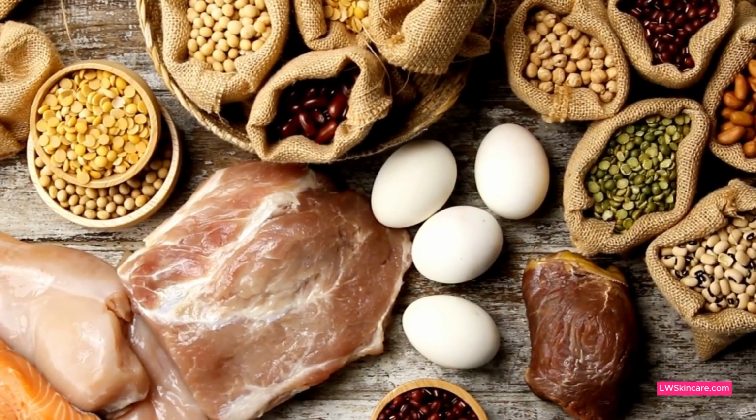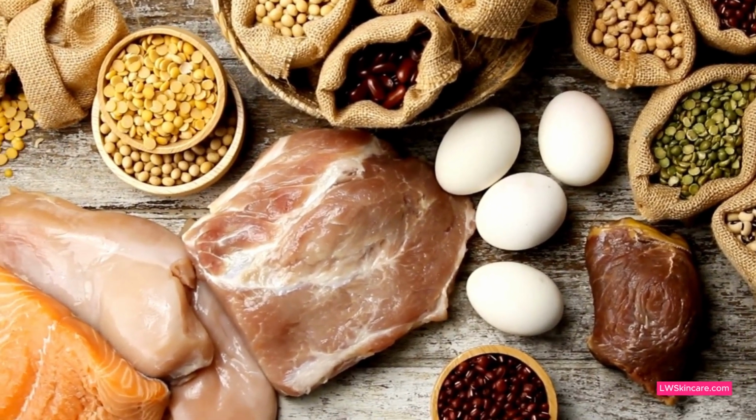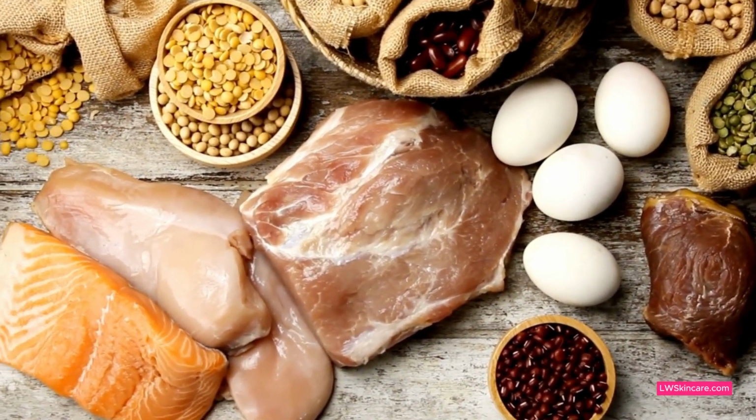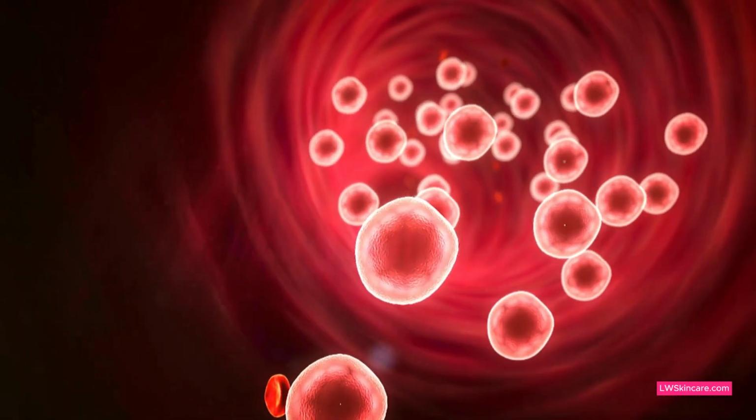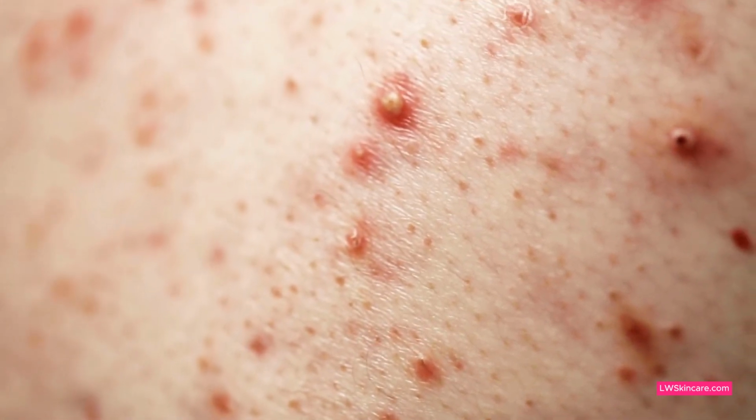You can also increase your protein intake to 30 to 40 grams per meal. This is also going to help stabilize blood sugar and help you to feel full during the day. And it's also going to speed up the recovery time it takes to repair skin wounds, such as acne.